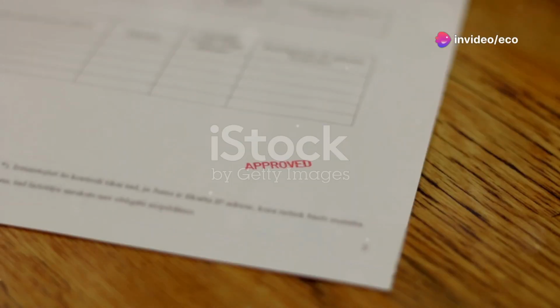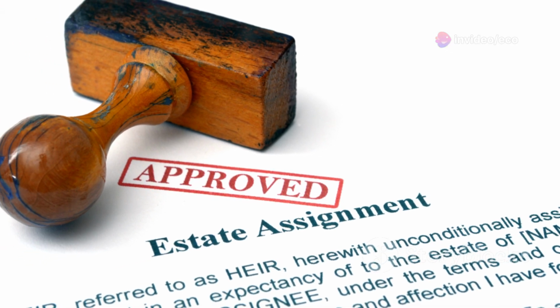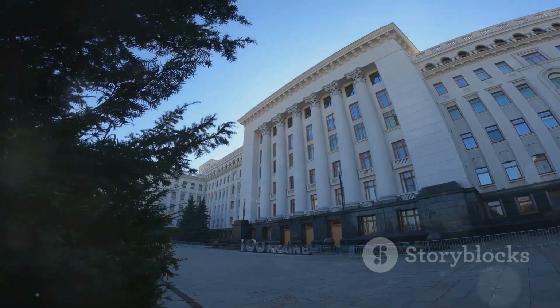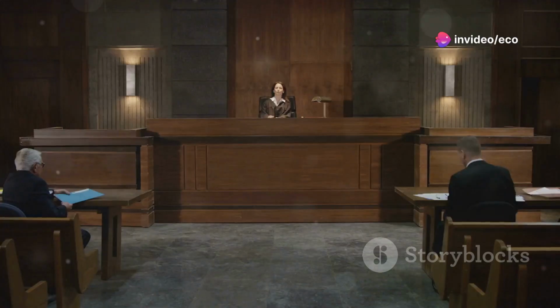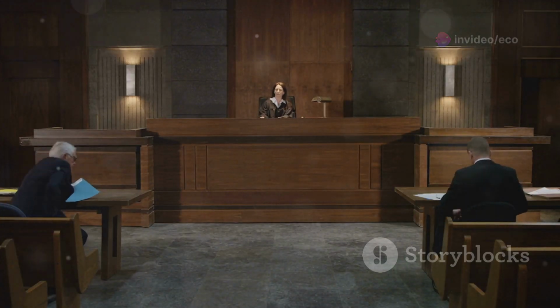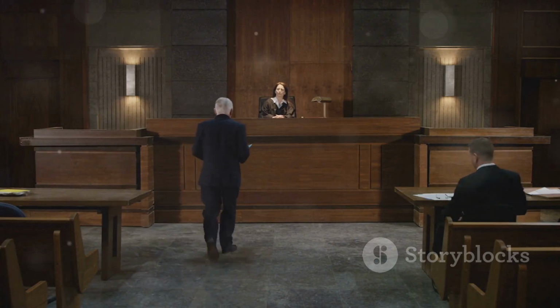Stamp duty is a crucial aspect of legal documentation, especially in property transactions. It serves as a revenue source for the government. More importantly, it ensures the legality and enforceability of agreements. When legal disputes arise, the issue of stamp duty often takes center stage, determining the admissibility of documents as evidence.